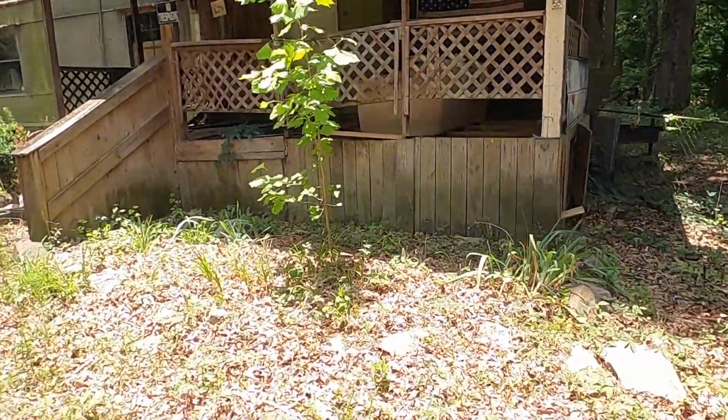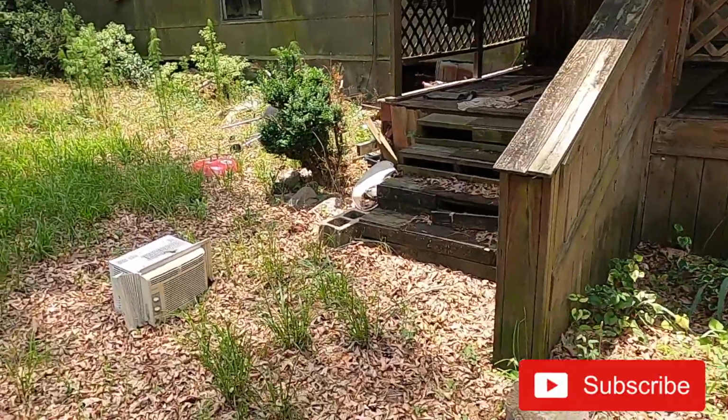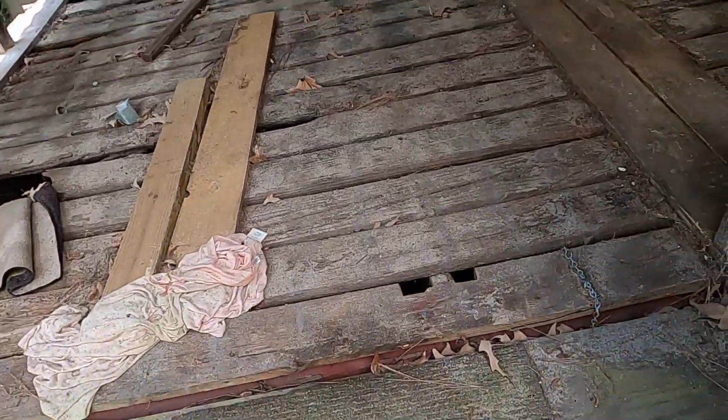Today we're looking at another estimate, so I'm going to show you guys this entire property and everything that they want to go. So first off, they want this whole mobile home actually demolished. If you guys have seen some of the other videos, we are now doing mobile home demolitions, but it's completely probably not safe to walk on.